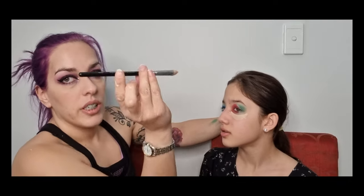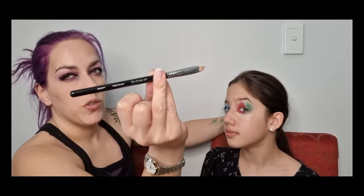Damn. Ugh, lots to clean up. And I'm going to use a brush because I think my fingers are saturated with product. So dried hands. I'm using the Sigma Precision 4D, 3D? 4D HD.